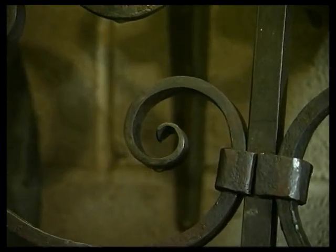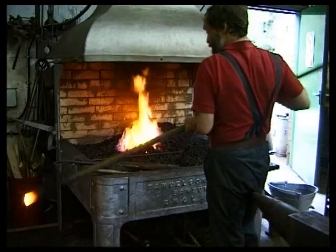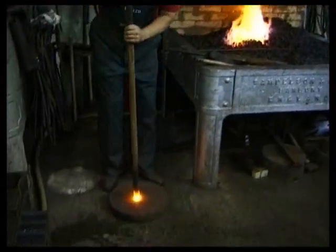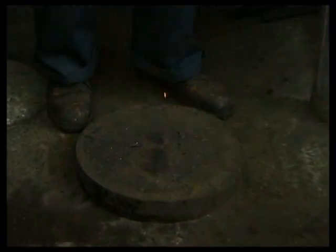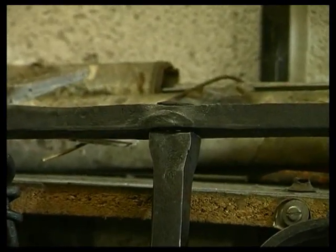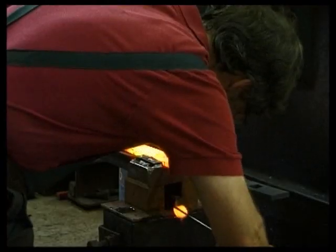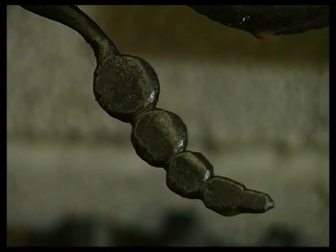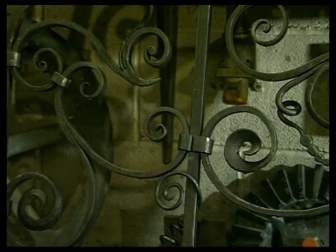Wrought iron was shaped by the blacksmith by drawing down, that is, reducing the width by hammering, upsetting, that is, hitting the end to make it larger, punching to produce holes, using swages to make preformed shapes, and various other techniques to keep the grain intact for maximum strength.